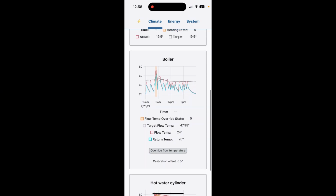And correspondingly, you'll see that the flow temperature override on this graph is again much higher. It's 75 degrees. What that is, is that once a week I run a Legionella cycle. So that means that I heat the temperature in the water cylinder all the way up to 60 degrees in order to kill any nasty bugs and bacteria that might be living in there.